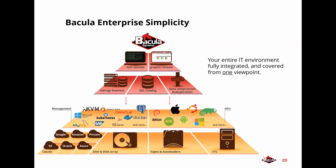At the next layer down, we have a series of modules specifically designed to integrate and secure a whole range of different technologies, databases, applications, virtualization technologies, including Docker and Kubernetes. And in addition to this, we're supporting over 30 different operating systems. Finally, we have the storage itself, whether it is in the cloud, where we support a very broad range, or disk, tape, or VTL. This layered approach helps give you the security you need and peace of mind.